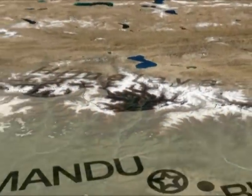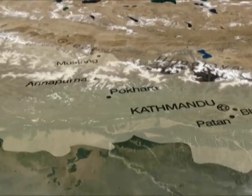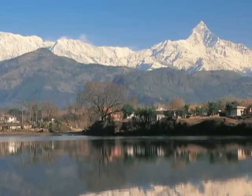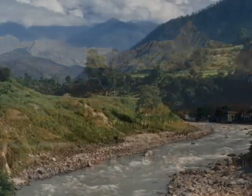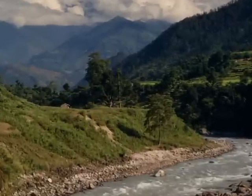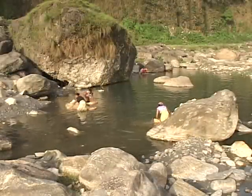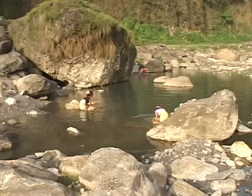South of the Tibetan plateau lies Nepal. The first stop for our wool in Nepal is the town of Pokhara. Within what seems a stone's throw of the beautiful Annapurna range, Pokhara represents for many trekkers the gateway to the Himalayas. It is also the major entry point for Tibetan wool. These women spend their days amid spectacular scenery, scrubbing the wool clean in the gentle flowing waters of the Kali Gandaki River.